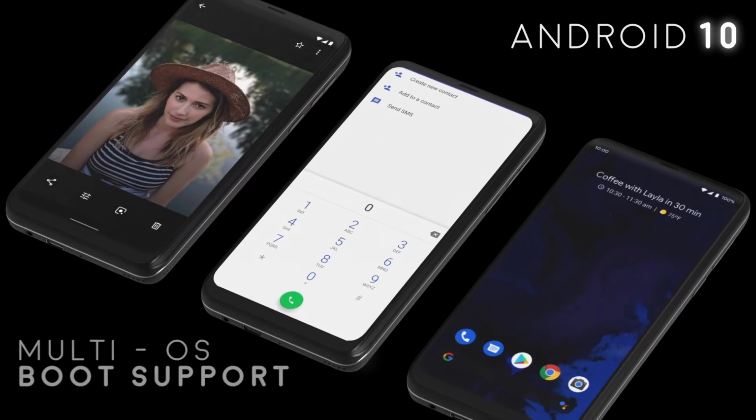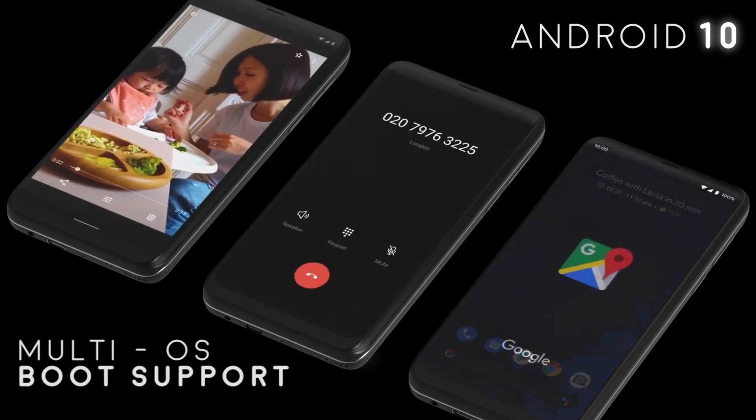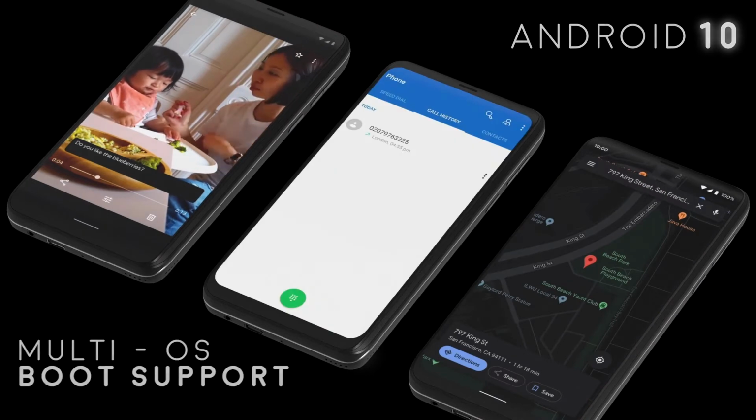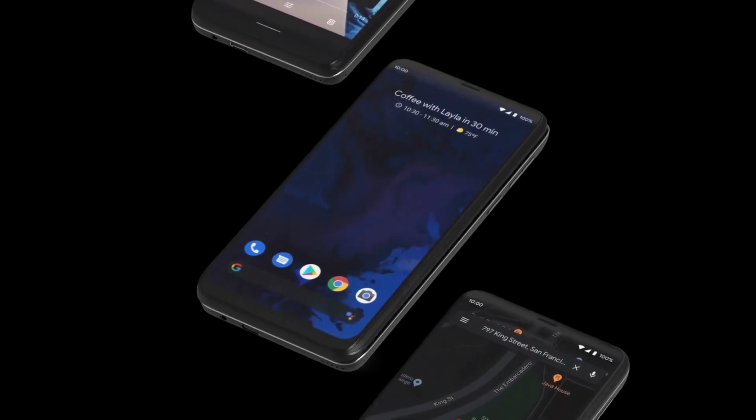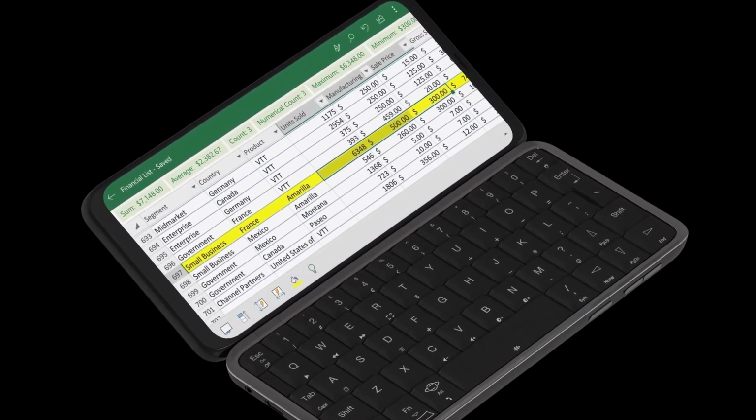Astro is designed to run the latest Android 10 OS and all your favorite apps, as well as a Linux-based operating system with a multi-boot option. It's a true all-in-one replacement for both your smartphone and your laptop. Perfect as your daily driver.